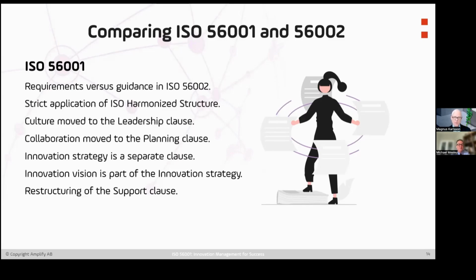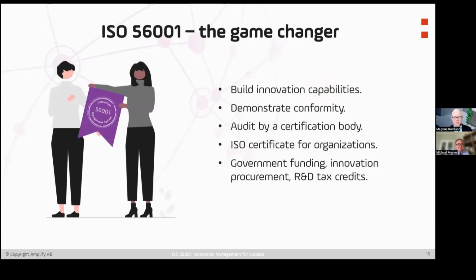Some content has been moved from one class to another and so on. But in essence, the content and the spirit of these two documents are exactly the same. So those two documents cover an innovation management system. But as I mentioned, it's 56001 that is the game changer. Any organization will be able to build capabilities using this document.